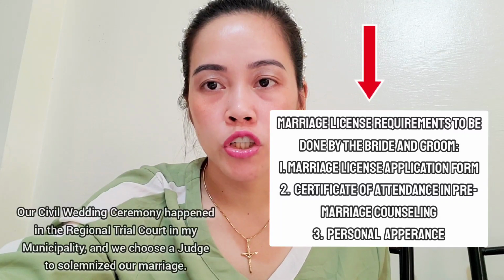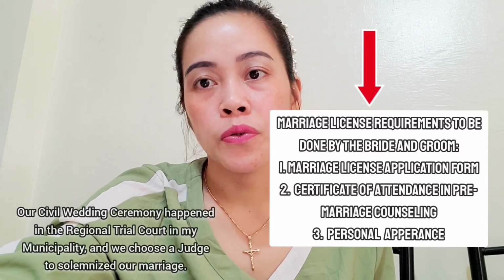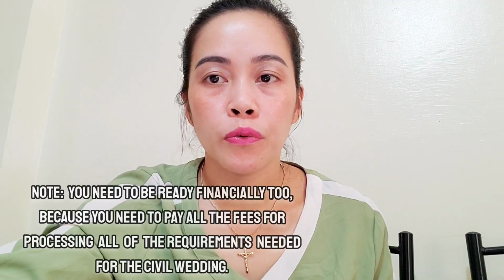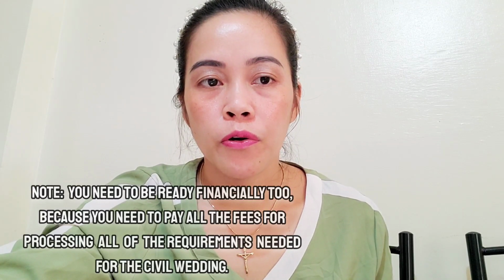We got the judge in our municipality. She is the one who did our ceremony. They are the ones who can solemnize your marriage. You also need witnesses. For our wedding, I had my family. It was my husband's first time to come here in the Philippines, and the first time he came here, we got married. Before he came here, he had already gotten all the requirements ready. I'm so thankful that everything went smoothly.